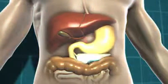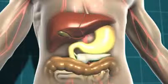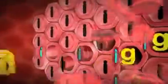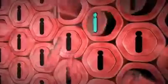The bloodstream then takes the glucose and the insulin to every cell in our body that needs it. To make this easier to understand, let's look at muscle cells. At the muscle cells, it's insulin that allows the glucose to get into the cells where it can be used for energy. It's a bit like insulin is a key unlocking the door to the cells so the glucose can get in. That way, the blood glucose level starts to drop.